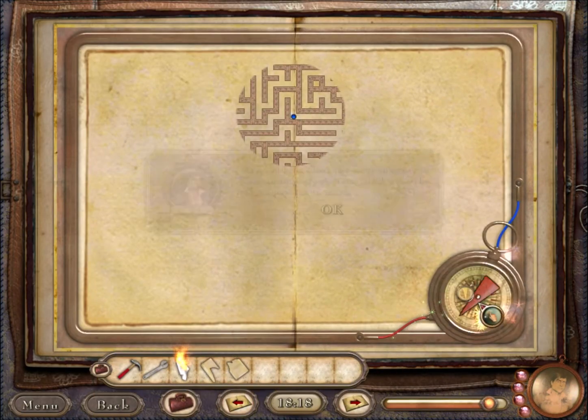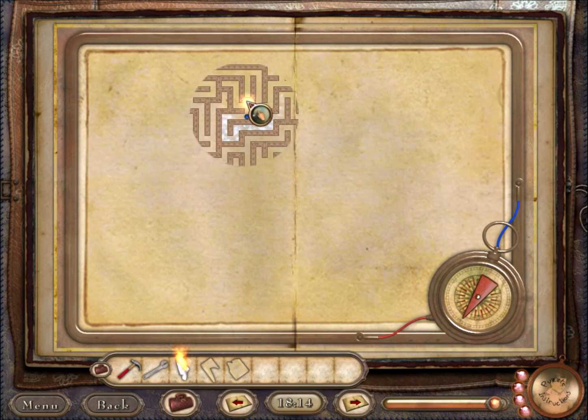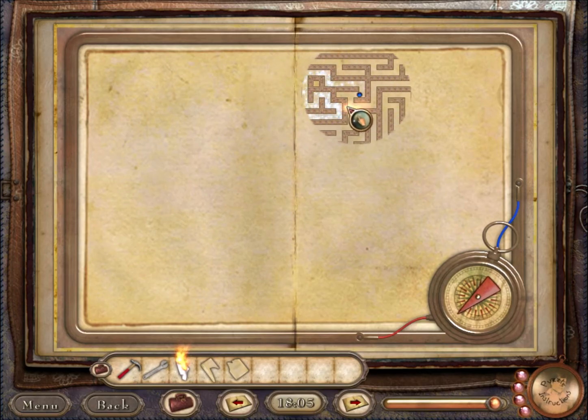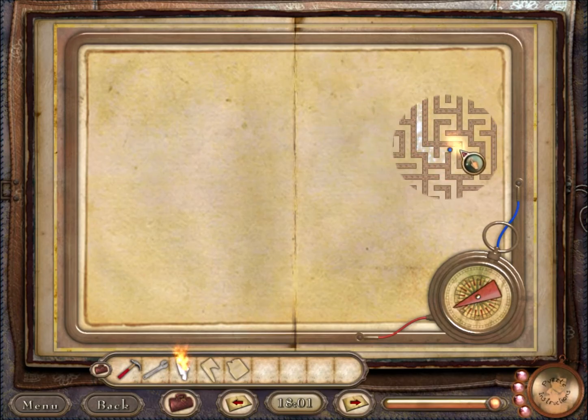Now we're going to use the compass here. And this is a tough one. But it's a puzzle, all right. We're trying to go through this maze. I believe that compass is pointing in the direction we need to go. So it looks like we want to go to the southwest corner of the maze. How are we going to do that?